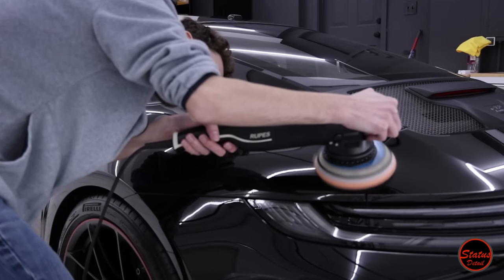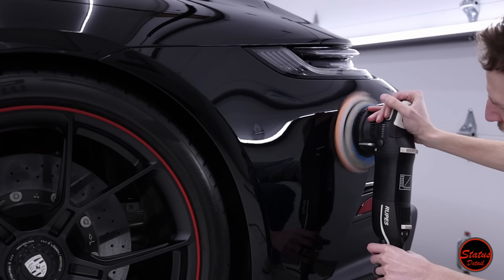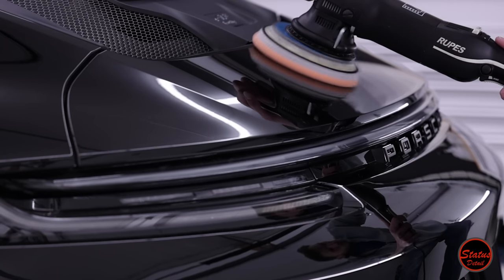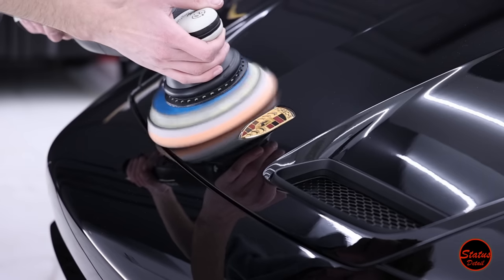A lot of the gloss you experience and a lot of the gloss that you're seeing on the cars that I work on personally, that gloss comes from the paint correction step. Now the ceramic or the PPF or both, they lock that gloss from the paint correction step in. They're sealing that step in. Then, especially in the case of ceramic, that adds even more gloss on top of the paint correction work.